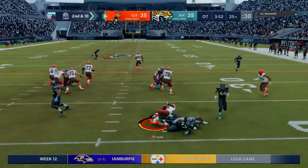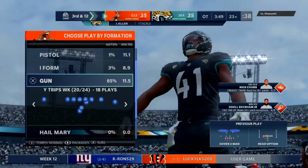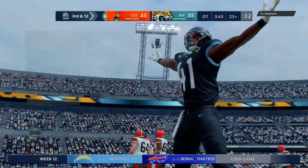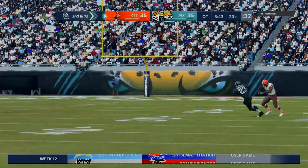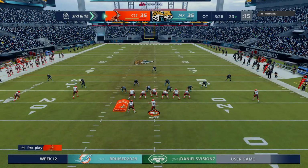They go with Chubb on 2nd down, and maybe a measure of revenge there. He's had his way in this one, but this time they get him behind the line. 2 yards the loss, and now 3rd and 12. And it's 3rd down. And the Jags with 5 in the secondary now on 3rd down.